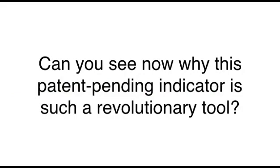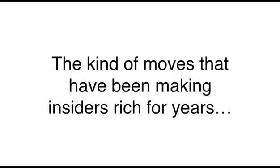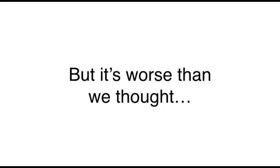Can you see now why this patent-pending indicator is such a revolutionary tool? The little guy finally has a chance to profit from those kinds of big one-day moves, the kind of moves that have been making insiders rich for years. You see, we've all suspected that Wall Street was rigged against everyday investors. But it's worse than we thought.